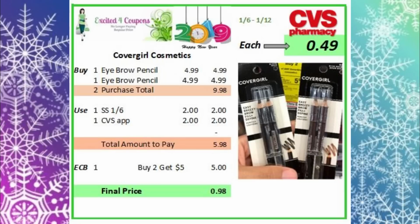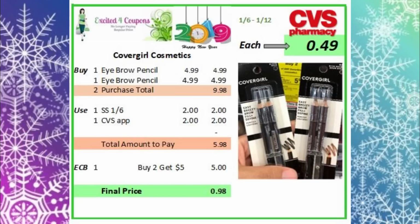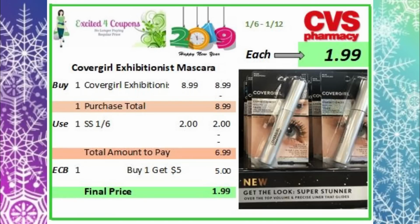CoverGirl, there are 2 deals I'm going to share with you. This is the one that you normally see, which is for the eyebrow pencil. The coupon is going to be for a little bit less. It's going to be for $2 instead of $3. And also it's going to be on the CVS app. So buy 2 of the brow pencil, use 2 of those coupons. You pay $5.98, you get back 5 ECB, making it 49 cents. But I think this offer right now will make it a money maker since the coupon is $3 if you're going to do the one that ends this Saturday.